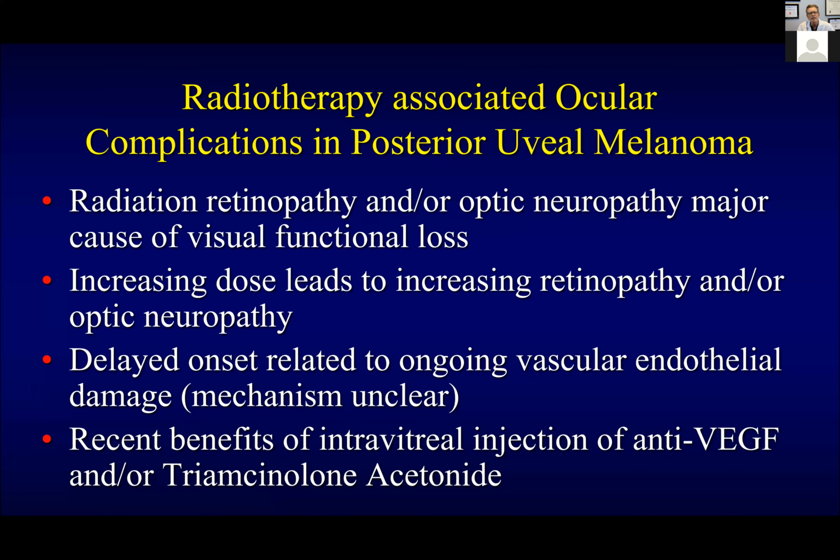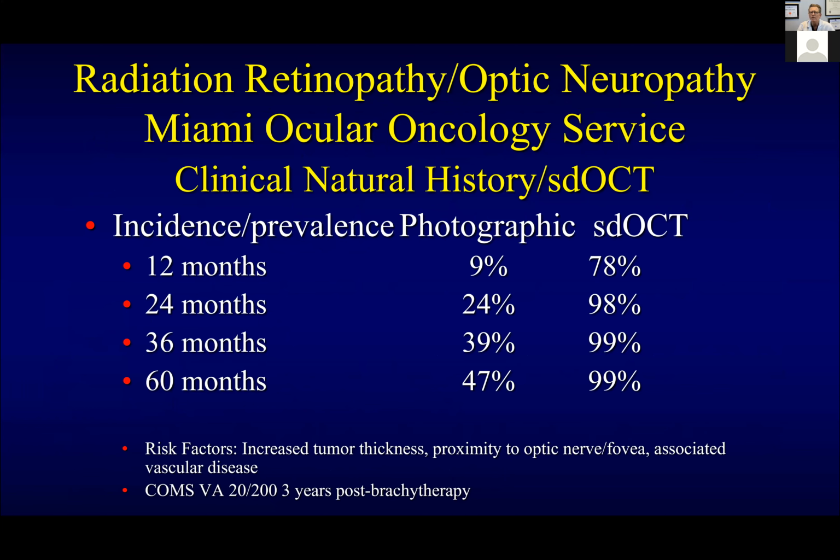So if you see, by 1 year after plaque therapy, by photographic review, only 9% of patients have evidence of radiation maculopathy. But on the OCT, which is like almost a microscopic slice of the eye, 78% had this. So this is incredibly common. And in fact, by 2 years, 98%, and by 5 years, 99%. And again, the risk factors were the same that we talked about.